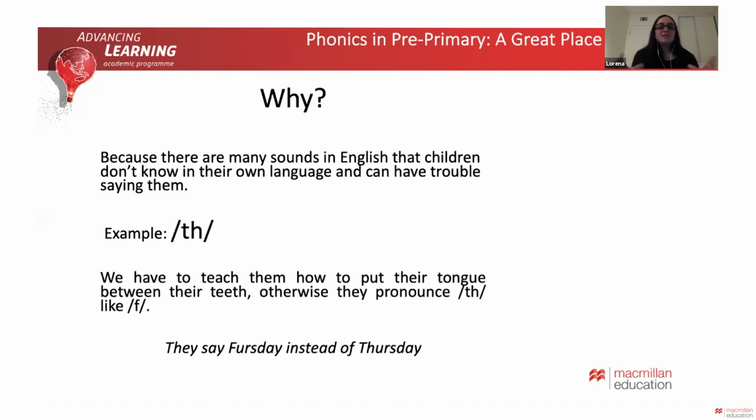So this is something that you can also do when you are giving your class. When you are presenting some vocabulary words, you usually show the flashcard, you say the word, and you ask your students to repeat it. So you have to pay attention to how they are pronouncing the word. And if they are not saying the sounds or the word properly, you can start practicing it with them. For example, if you ask them, what day is today? And they say, today is Thursday.